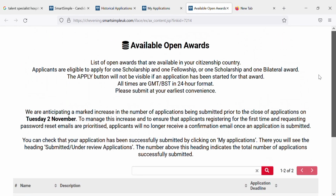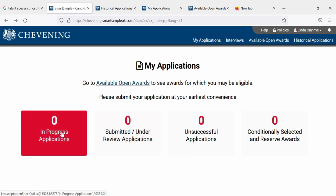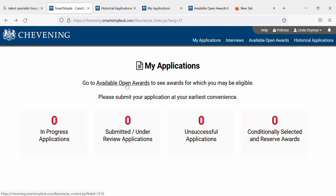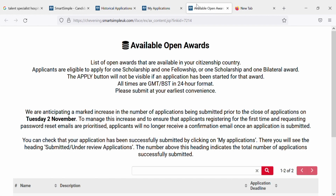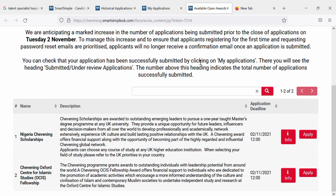So after validation, let me open it for you. This is what you see once you log in. There's none in progress now, as I've not submitted any application. The next place you click is available awards. After clicking this, this page is going to open, and then you scroll down. You're going to see the Chevening scholarship. So I'm going to click on apply.